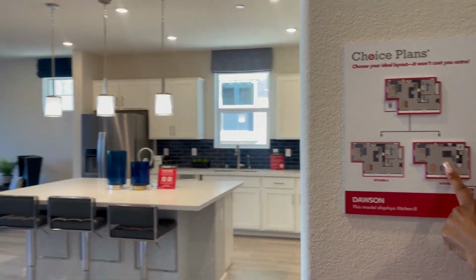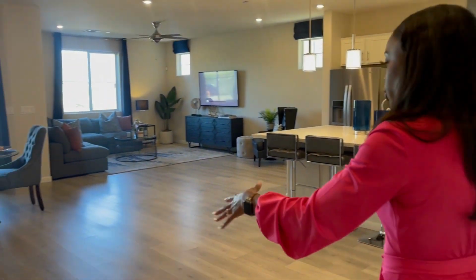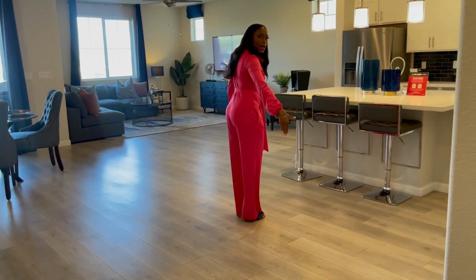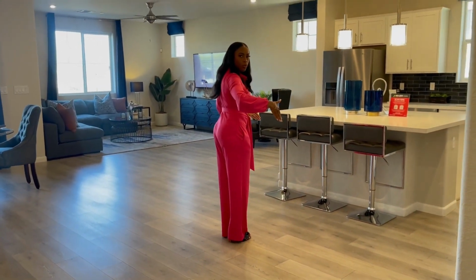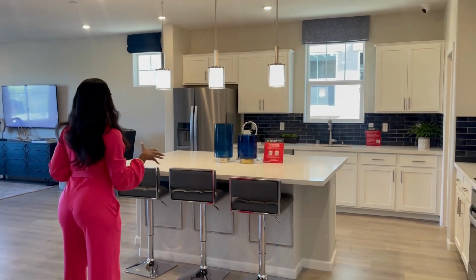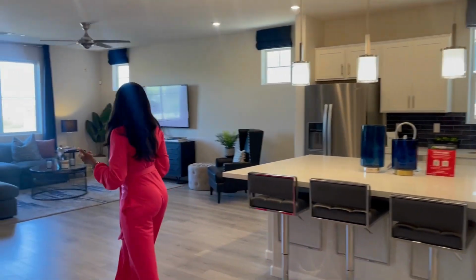We're in this one where the island is a bit shorter and you have this massive space. But they do have one where the island can go long ways and kind of parallel to this wall. I like that. That flow makes more sense.